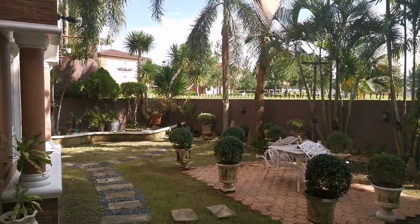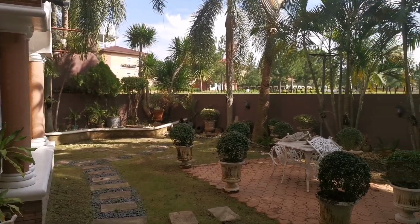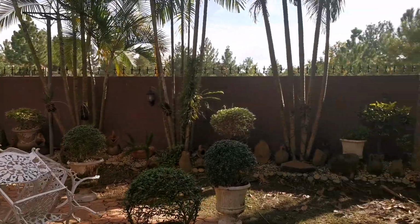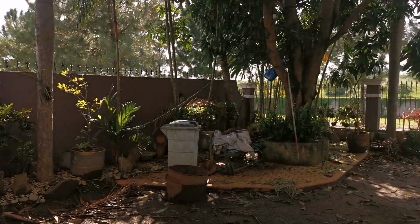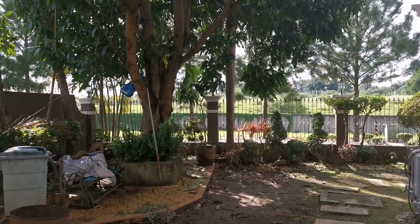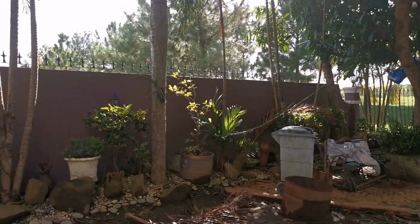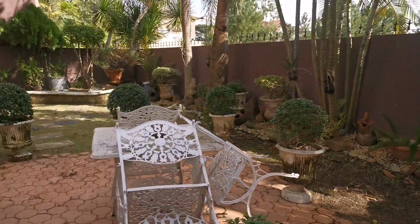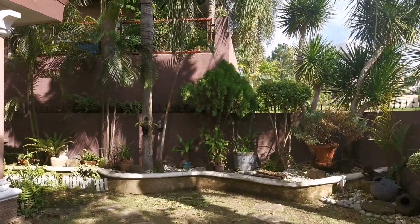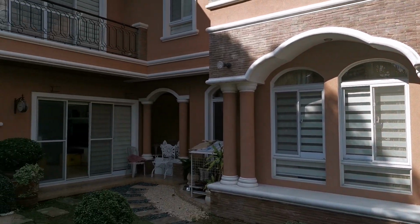So this is the backyard area. We just panned around towards the front of the house. So you see you've got a lot of space out here. Nice. Looks like a mango tree, so free mangoes. So then we'll come out of this patio here. We'll walk the perimeter of the outside of the house so you can get an idea how it looks.